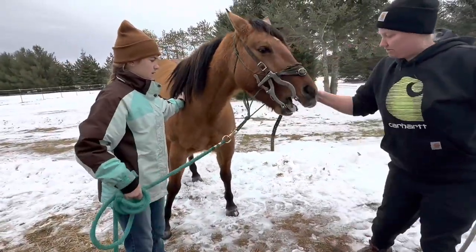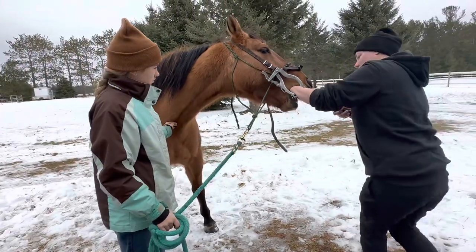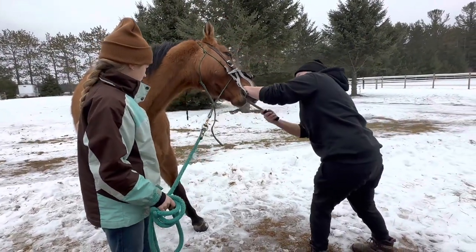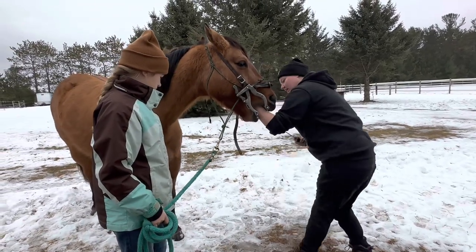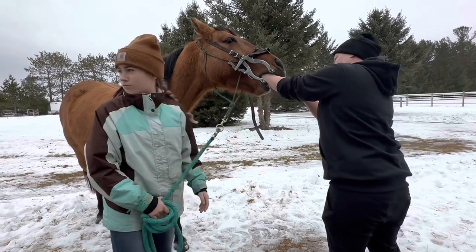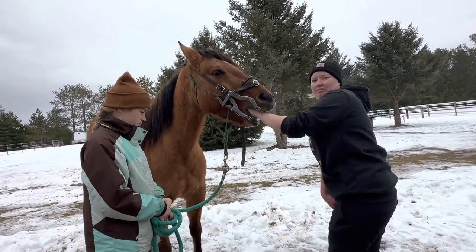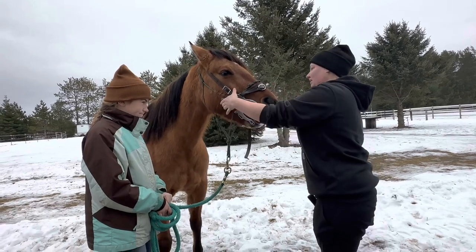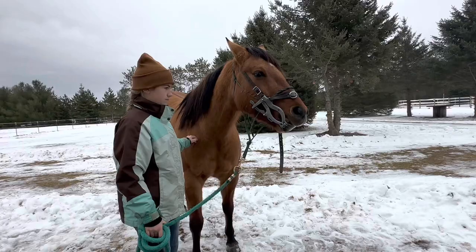Now, not all dentists do them unsedated. A lot don't like the way they move around. I'm pretty used to it. I would say about 90% of horses can be done unsedated. And she's being excellent, especially for this being her first time. And she should just get better and better as she goes. All right, she is all done, so I'll shut her. She's done with her molars.